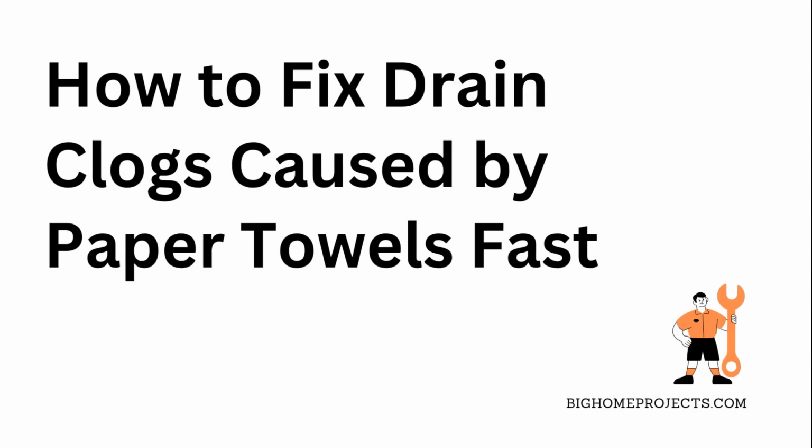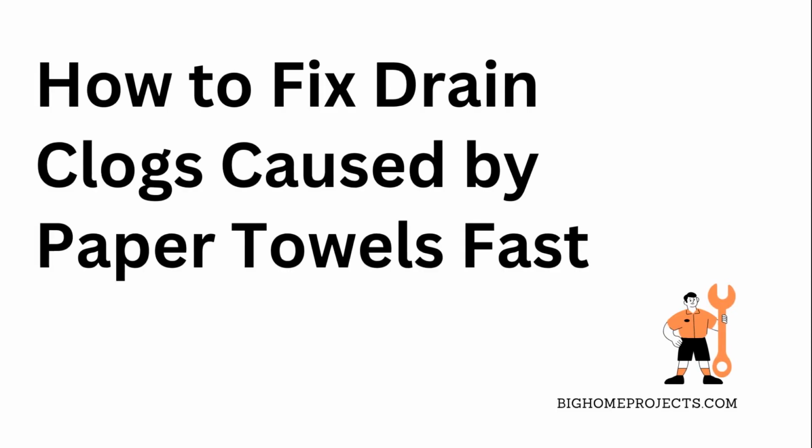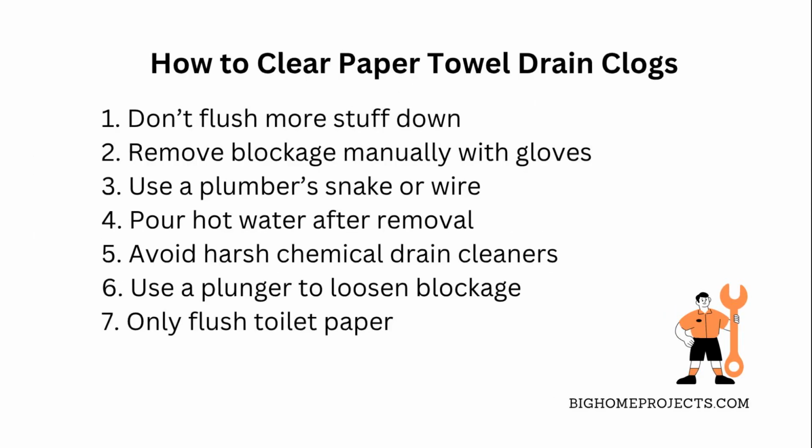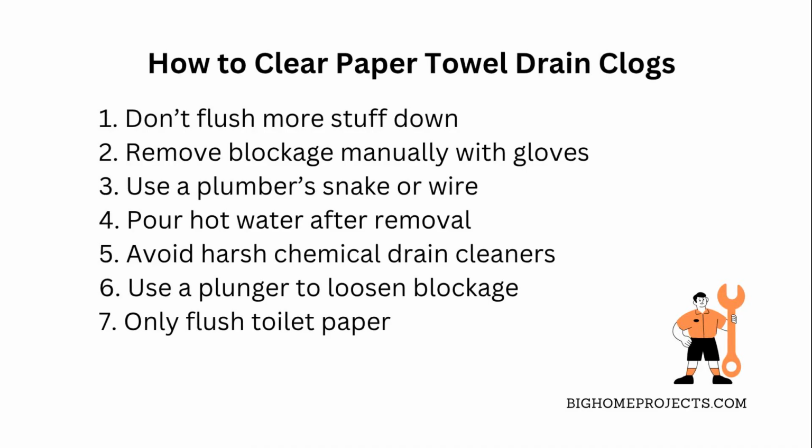If your drain pipe is clogged with paper towels or wipes, getting it cleared out fast is a must to avoid a messy backup. So, here's the deal. First, don't just flush more stuff down trying to push it through, because that usually makes it worse. Grab some gloves and try to reach in and pull out whatever you can see.